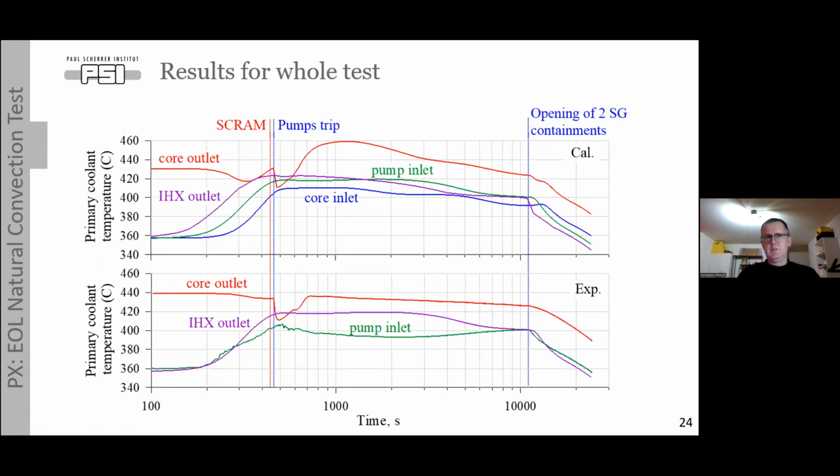And here I summarized the results of the prediction. On the top plot, it's calculations. On the bottom plot, it's experimental measurements. And you see here core outlet temperature, IHX outlet, and pump inlet. And in general, we can see that for the initial part, the flow rate is constant, we have reasonable agreement. And then for established natural convection, we are also quite good with prediction of the rate of the temperature decrease, and correspondingly we predict reasonably good decay heat removal by atmospheric air convection through the steam generator casing.